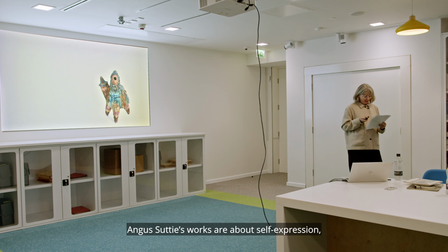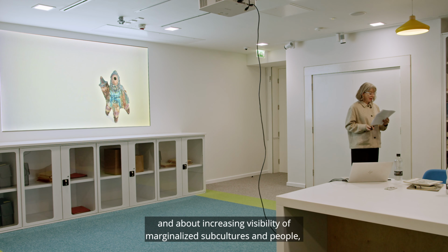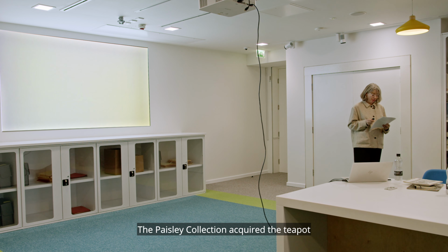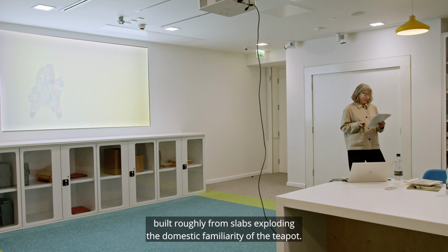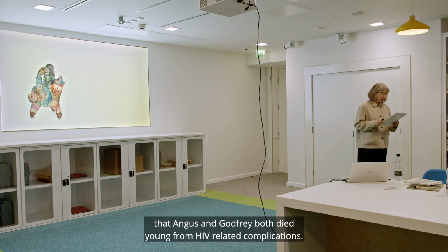Angus Suttie's works are about self-expression, about playing with and taking ownership of visual forms, and about increasing visibility of marginalised subcultures and people, albeit in a coded way. The Paisley collection acquired the teapot, made around 1988, typical of his monumental style, built roughly from slabs, exploding the domestic familiarity of the teapot. In many ways, it shows a strength and defiance made all the more powerful by the realisation that Angus and Godfrey both died young from HIV-related complications.